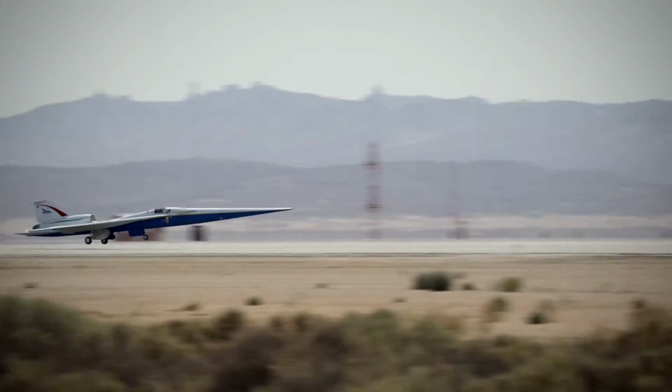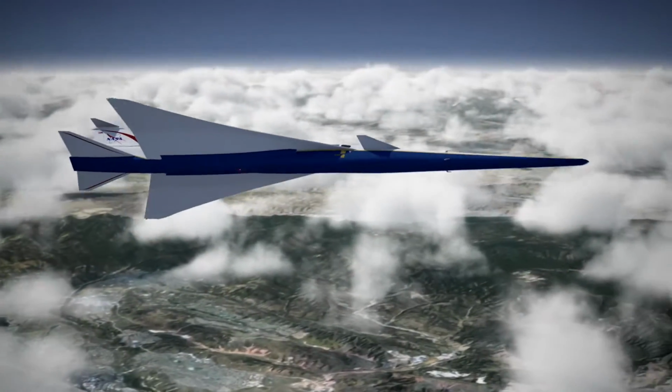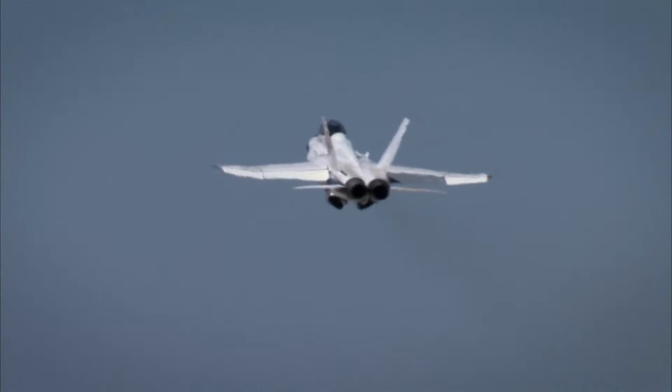So for us, the drag is not that important as long as we have enough power to overcome it. And we have a high thrust engine that we're using based on a fighter technology engine. So drag is secondary to us, but again, that volume and lift distribution is kind of the primary thing, assuming that we have enough power to overcome the drag.